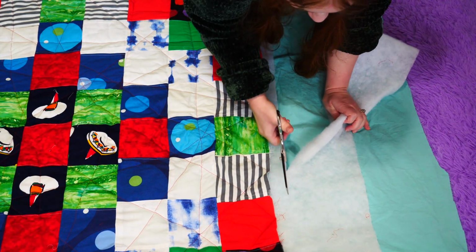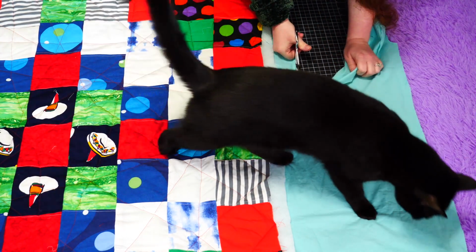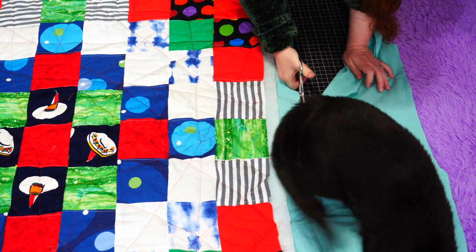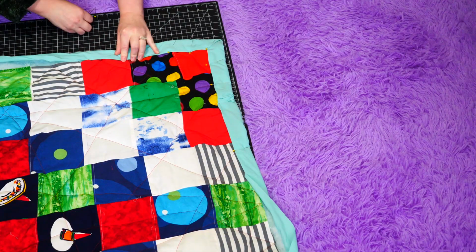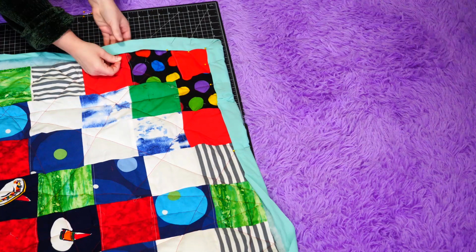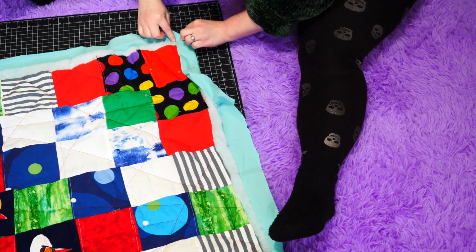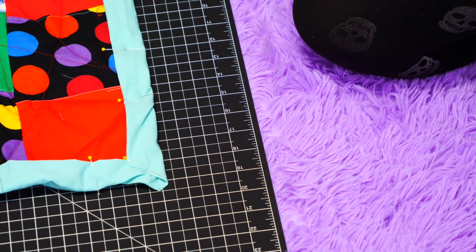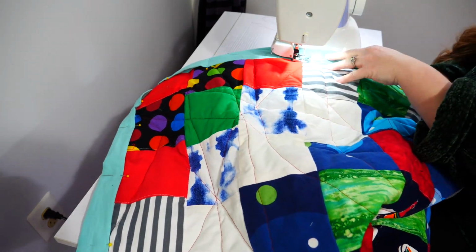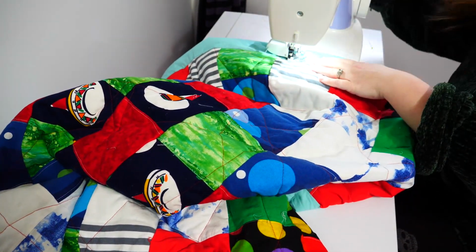I trimmed the batting layer all the way around the quilt and trimmed the backing just about 1.5 inches wider. And I turned the backing of my quilt to the front for binding. And I had some trouble mitering these corners, so all 4 of them look different than each other. I sewed the binding down with a nice long straight stitch.